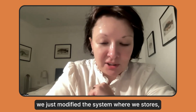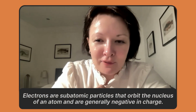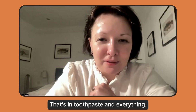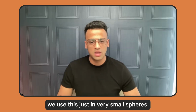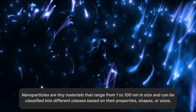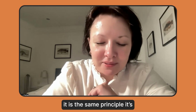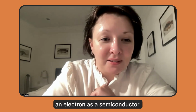And here we just modified the system where we go directly from light to electrons. We have a dye absorbed to a semiconductor, very much like titanium dioxide. I think most of us are surrounded by it. It's in toothpaste, and everything that's white in your life nowadays is titanium dioxide. We use this just in very small spheres, nanoparticles, right? And we attach this dye. And I mean really dyes, because we have small children that use berry juice actually to attach these dyes. It's the same principle. It's actually quite efficient. And these dyes absorb light and then inject an electron into this semiconductor.